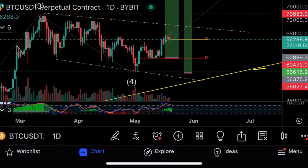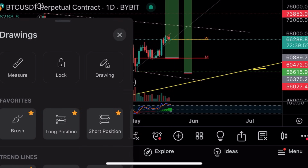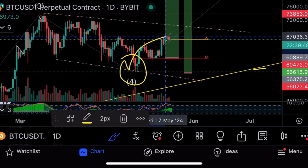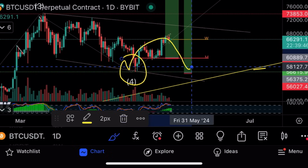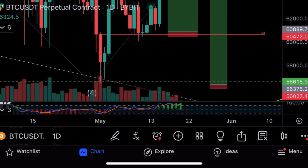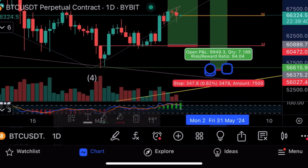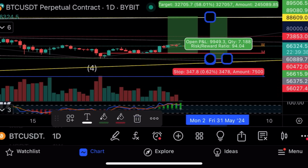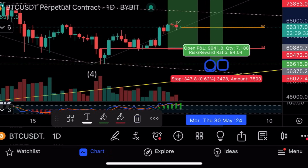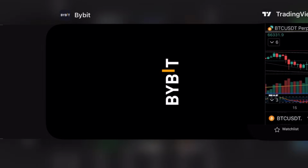The safer trade is me targeting a double bottom at 56,000. We had that Iran-Israel war news. Then we had a bounce, and I think we need a double bottom. So 56k is my safer target to open a trade. Opening 56,375, stop loss 56,000, take profit 88k. Risk to reward 94 times, risking $347 to make $32,000 with no leverage. 10x leverage is 320,000. Those are the two trades I would take on Bitcoin.